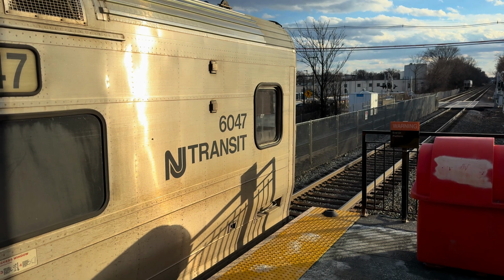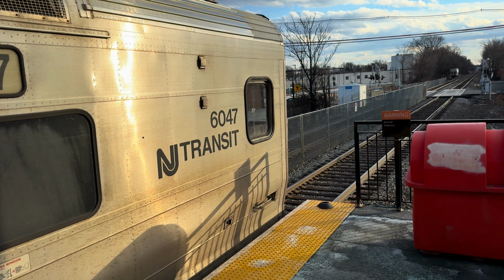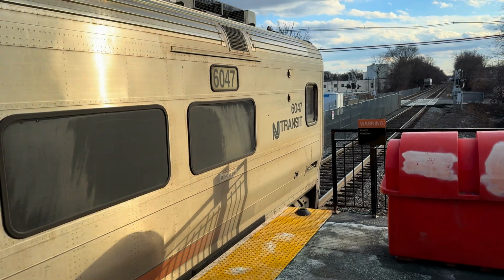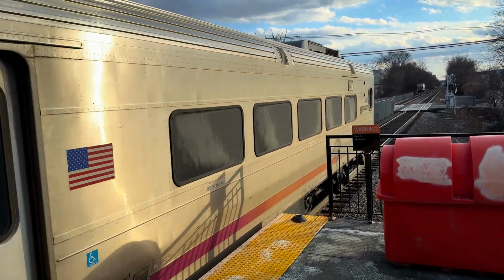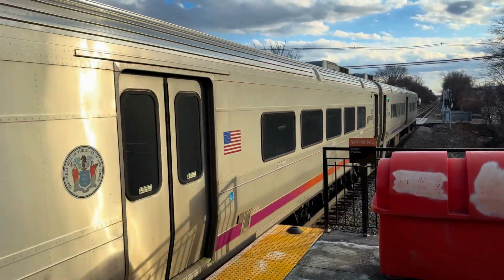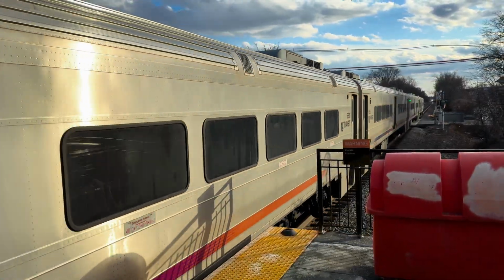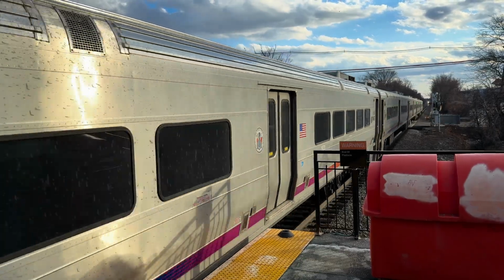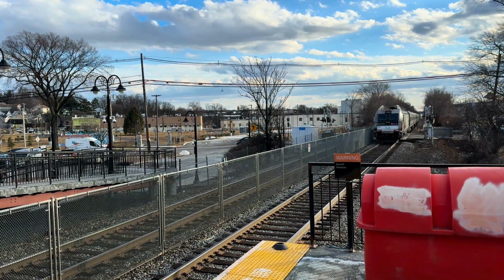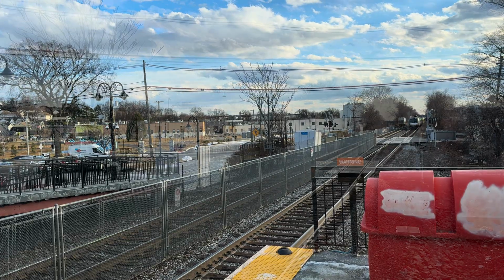Okay, just got off 1174 at Porterville on the Bergen County line. This is a great spot. Crossings at both ends. Great place for horn action. Gonna spend the next couple of hours here.